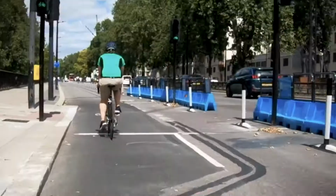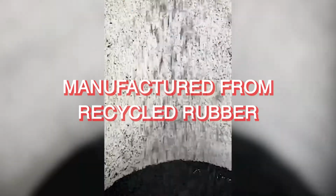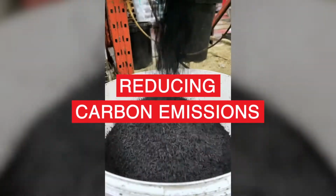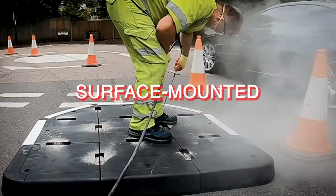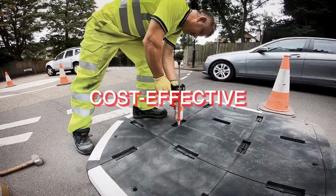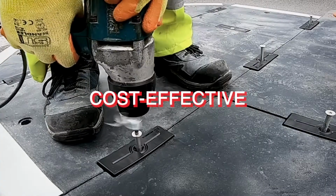As a UK manufacturer based in Alton, Hampshire, our products are manufactured from recycled rubber and offer environmental benefits by reducing our carbon emissions compared to traditional materials. Our products are surface mounted, offering no excavation, no spoil, quick and easy to install, and offering cost-effective solutions to reduce TM and permit costs.